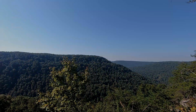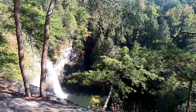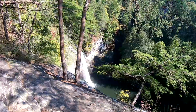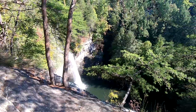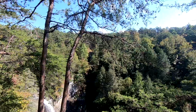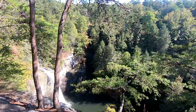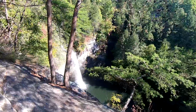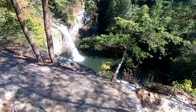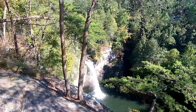And this is our first glimpse of Foster Falls from the top of the trail. Spectacular. Can't capture this on film like being here. There's water flowing all the way from the side up top, down that sheer rock wall, all the way down on that side, and Foster Falls over here, coming down to this giant pool of water. Absolutely gorgeous.